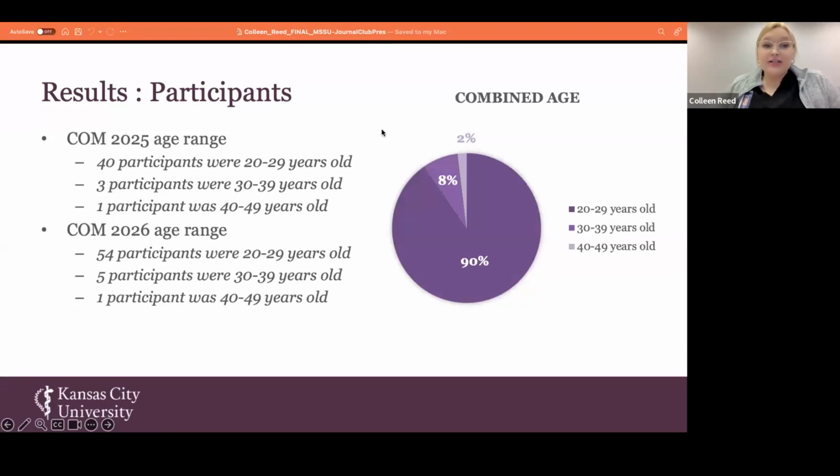As far as age ranges, for COM 2025, most were in that 20 to 29-year-old range, a few in the 30 to 39, and 1 in 40 to 49. For COM 2026, most again were in that 20 to 29, 5 were in the 30 to 39, and 1 was in the 40 to 49. So 90% of participants overall were in that 20 to 29-year-old range.